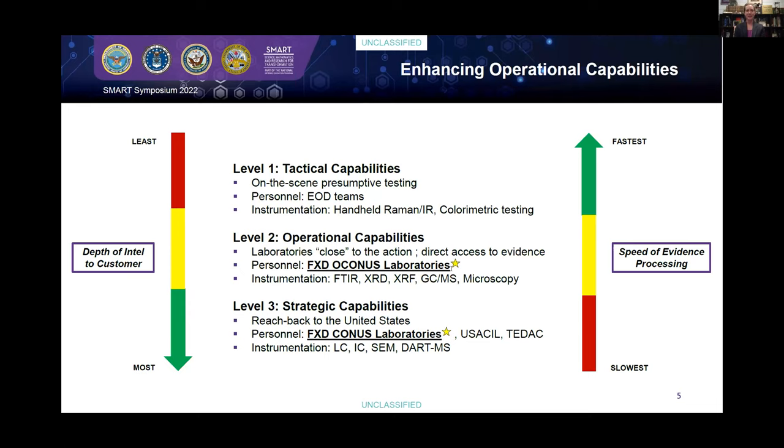The title of my presentation is Enhancing Operational Capabilities, and I'd like to take the next few minutes to discuss some case studies of real cases that I worked on a deployment to AFRICOM last year and how we were able to push the limits of chemical analysis in the midst of casework.